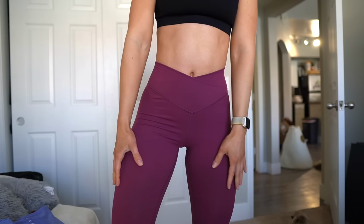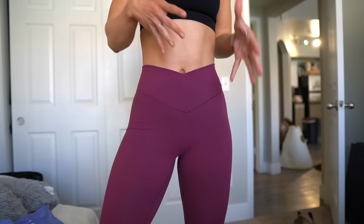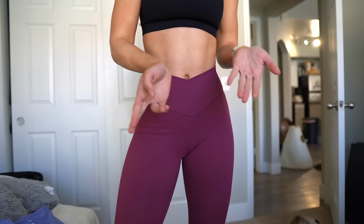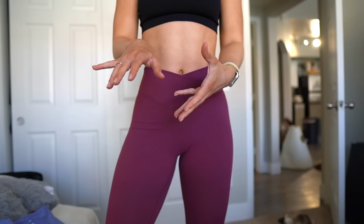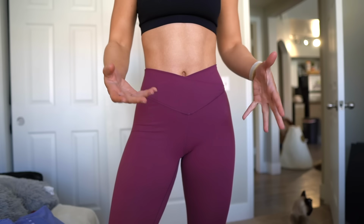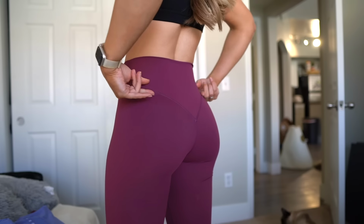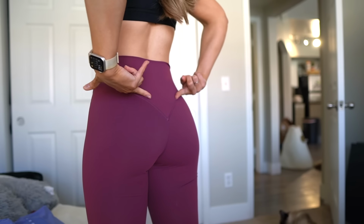We do have a front seam, and for me, it is going to give me a little bit of camel toe. Part of it's just my anatomy. I also like to pull my leggings up pretty high. I don't like a saggy legging, okay? So it's not the worst front seam I've felt, but for me, I personally always avoid a front seam because they just always give me camel toe. And then we go around to the back. I like the seams, kind of, but this part right here is too thick.